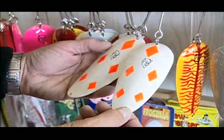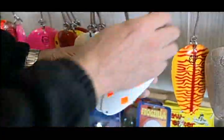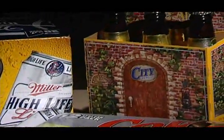Each lodge contains limited supplies of liquor, beer, and essential tackle for sale. Special requests or requirements to make your stay even more enjoyable will gladly be handled before you arrive.